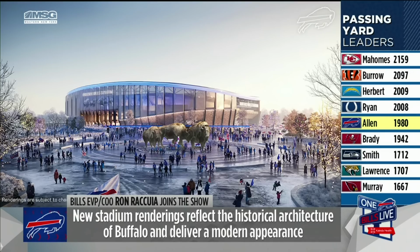You see a lot. There's going to be brick. There's going to be glass. There's going to be metal, steel framing.